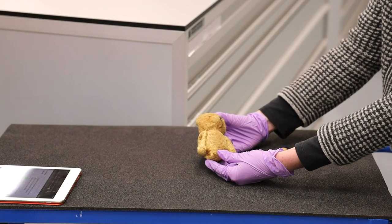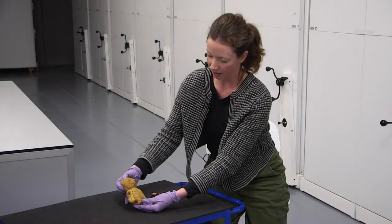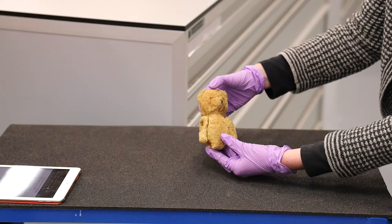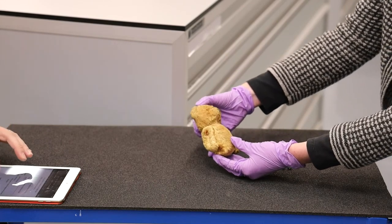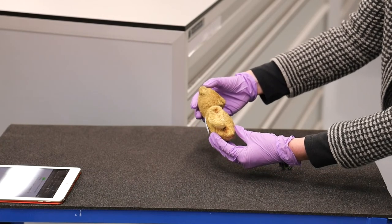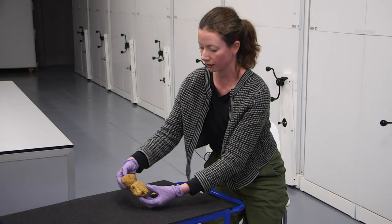Yeah, so Humphrey's made from a synthetic fur fabric. I can't see what he's stuffed with, but I would imagine, based on his age, that he's probably stuffed with a synthetic stuffing, like a polyester wadding or something like that. And he has, I would assume, some metal in him as well, metal holding his arms on and holding where his legs were, and also the eyes.